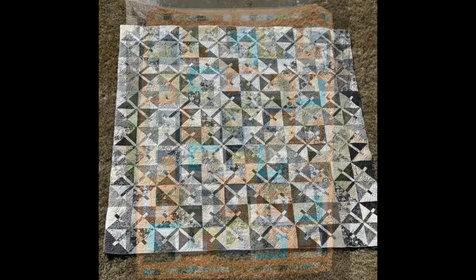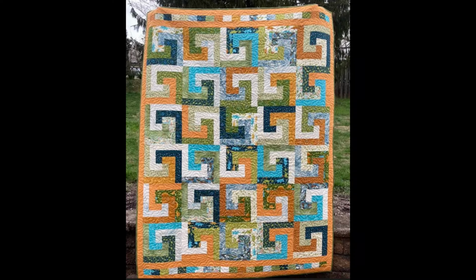Really cool. Next up is Strip Cocoon made by Anne. I love this one, and the colors are so fun and bright for spring. I love that hint of turquoise in there, just sprinkled through. Really great job. And innovative borders, too.